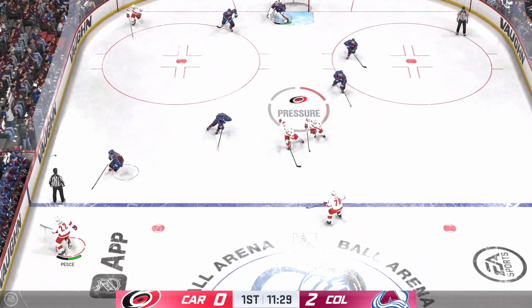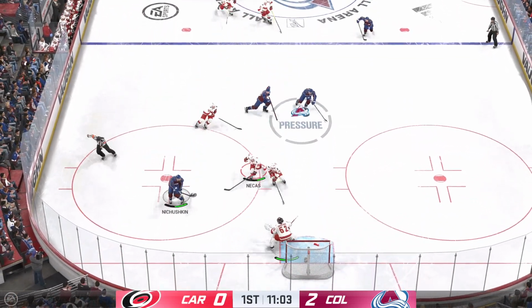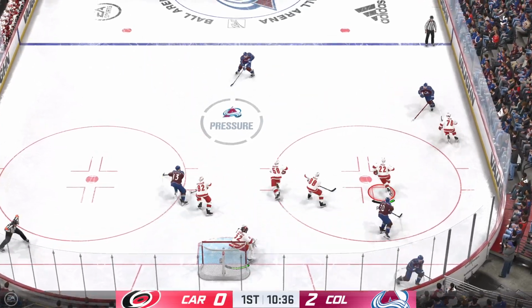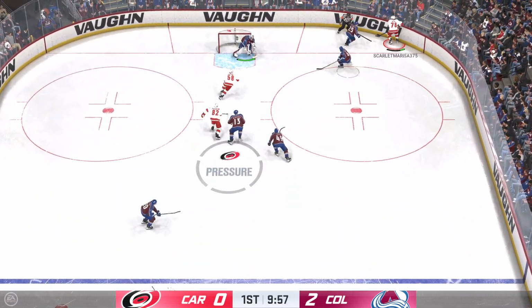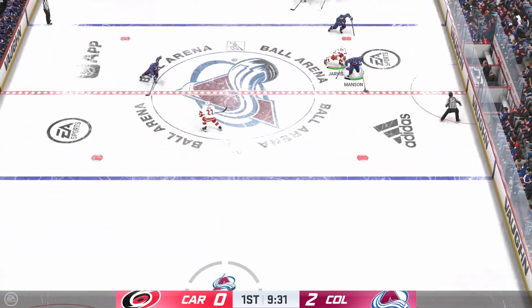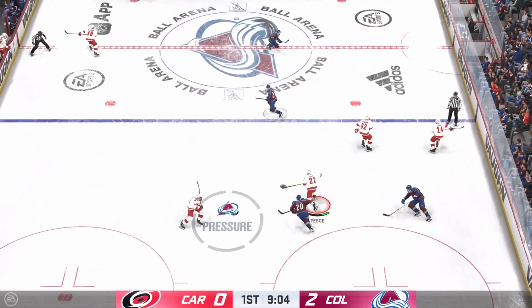Picked up along the boards by Manson. Up along the wall on the right side and into the attacking area. Oh, and he just puts it wide of the net. Hockey is a game of inches, and you know these athletes take so many shots on net in practice. And then this one, over-rotate, under-rotate, but nonetheless misses the net. Gains the zone on the left wing. And that's a smart heads-up play by Pesce.